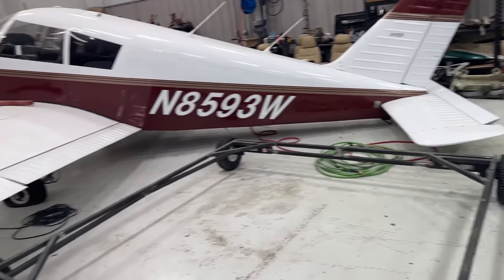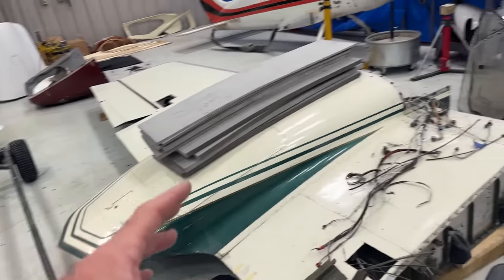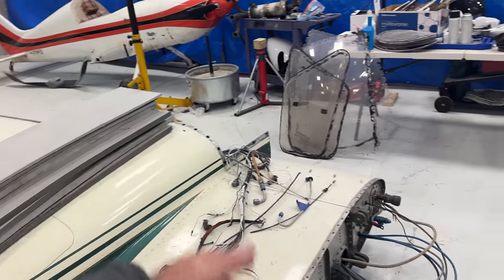We actually have some things coming here to the hangar that you guys don't know about. We're gonna share with you later, but we gotta get this place 100% cleaned up and we gotta do it this week.